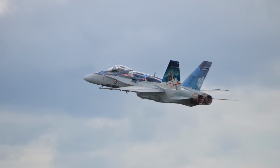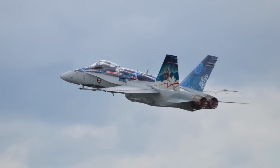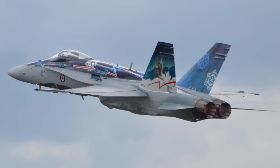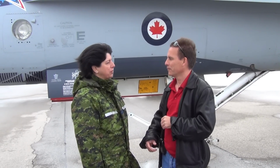It's Canada's frontline multi-role fighter jet, carrying out a wide range of functions. We use it for everything from training pilots to doing northern sovereignty patrols, protecting our Arctic sovereignty, our coastlines, you name it, through our NORAD partnerships.